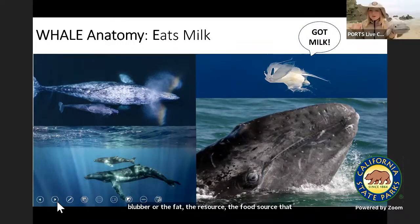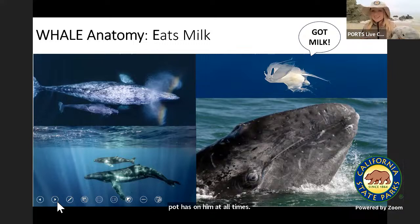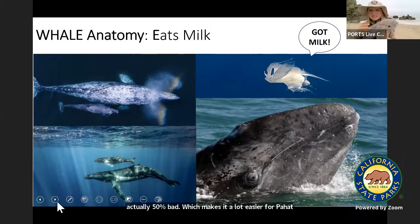That means that the milk that's being dispersed is actually 50% fat, which makes it a lot easier for Pahat to eat because he's using his special eyes that bend at low light and adjust to high pressures and low pressures. So he's able to eat the milk without it mixing with the water.